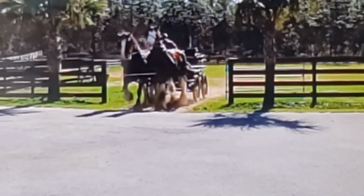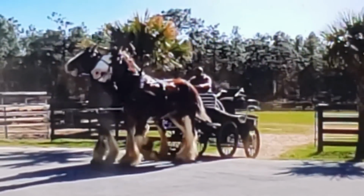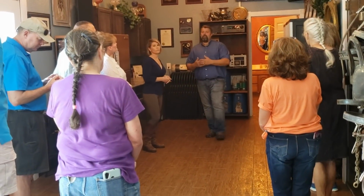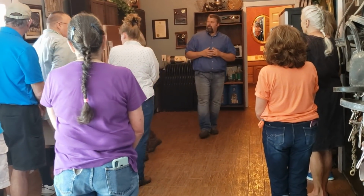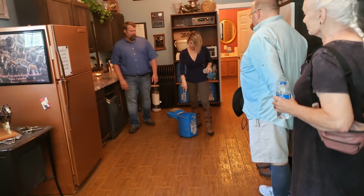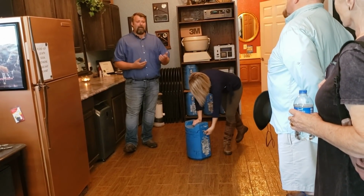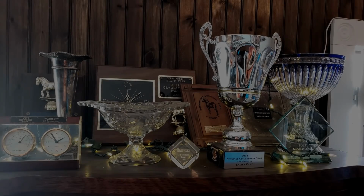We're all familiar with the Budweiser Clydesdales, and many of those horses have roots right here in Grandview Farm in one way or another. One of the big parts of this business is selling the reproductive rights of their stallions, and this is how they collect them. We'll show you a little more when we go outside how they actually do that.